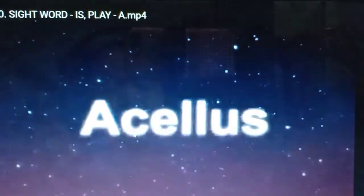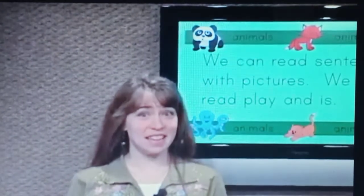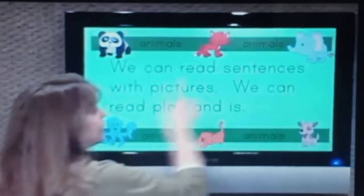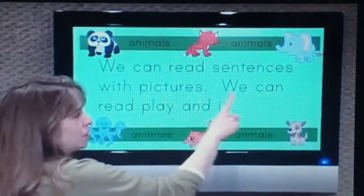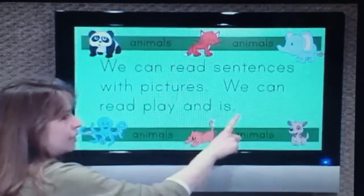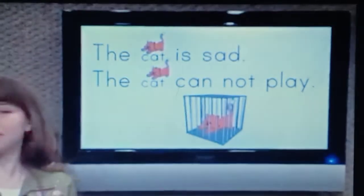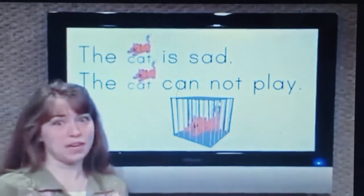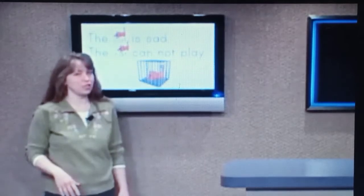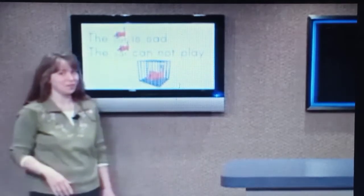Let's read together. We can read sentences with pictures. We can read the words play and is. Here goes some reading. See what can happen in the story.